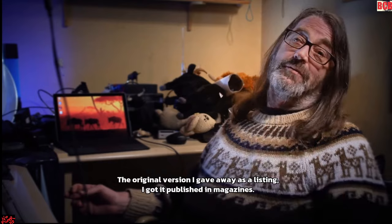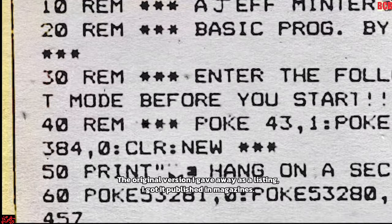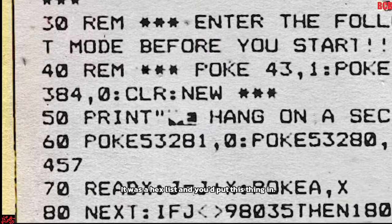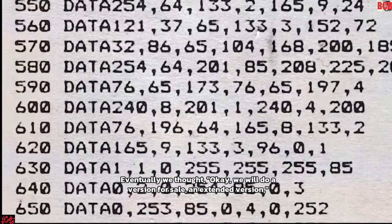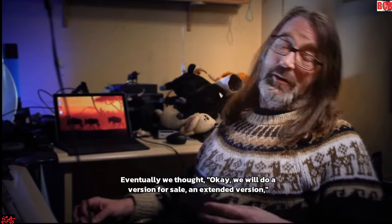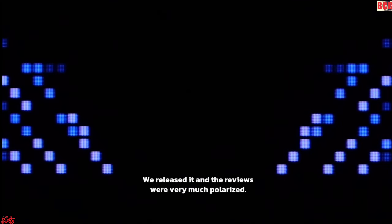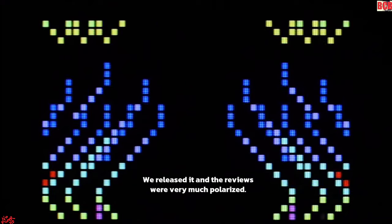And I did. I gave the original version away as a listing. I got it published in magazines. It was a hex listing. You put this thing in. Eventually, we thought, OK, we will do a version for sale. An extended version, which we sold. It wasn't very expensive. We released it, and the reviews were very much polarised.